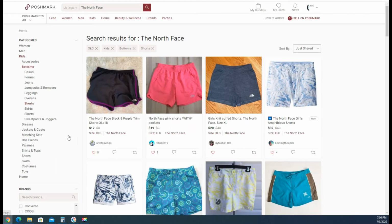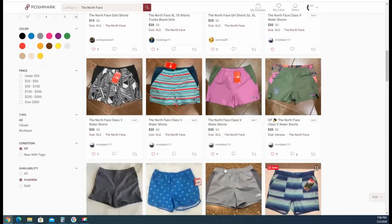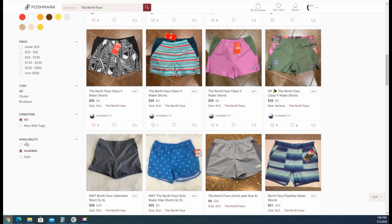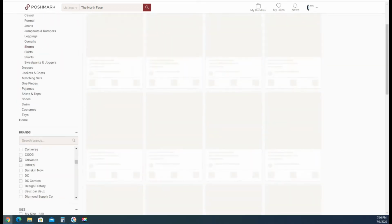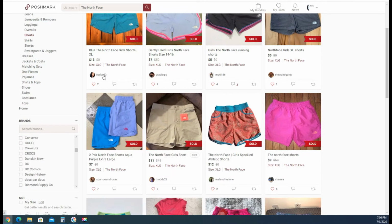It's an extra large. It's a girls. You can see what they're listing them for, which again, it really doesn't matter what is listed for. What really matters is what it sells for. So we'll be checking that out here. And there you go. Boom. This is what it sells for on Poshmark.